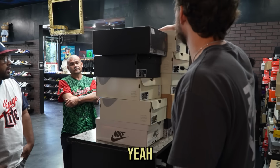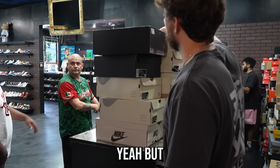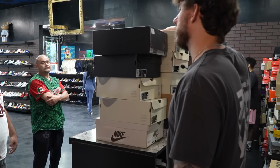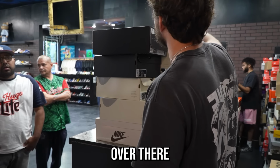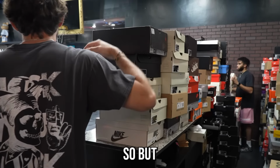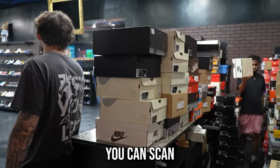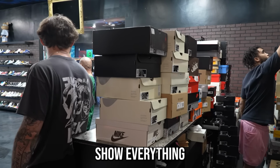You want to look around for a little bit? Yeah, do you guys have fragments here? Fragments are all in the glass case, over there, other side. Take your time, look around. What do you guys have in size 10? Size 10 is in here, but the higher expensive stuff's in that case over there. Sometimes it's mixed in. We have that QR code on the wall. You can scan and then type size, spell it out, S-I-Z-E 10, and then it'll show everything. But take your time.